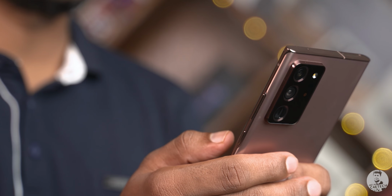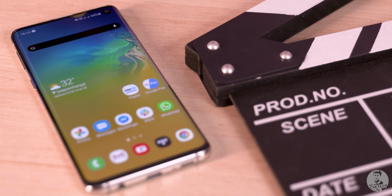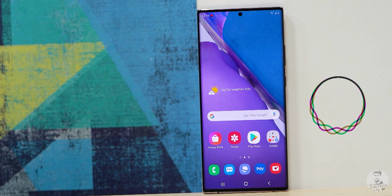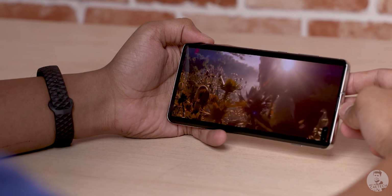For a while now, I've been running my Samsung flagships at Full HD Plus. So given the smaller form factor, the smaller size display of the S10, that Quad HD Plus really looked very crispy. I started to appreciate that extra crispiness. So if you are a resolution guy, then the new generation Samsung flagships aren't really giving you anything over the S10 or the S10 Plus. And that makes the S10 and S10 Plus amazing value for their current prices.